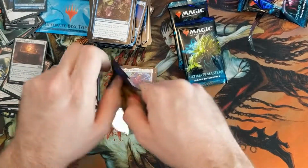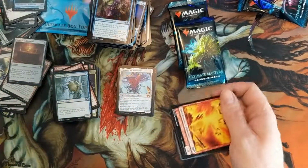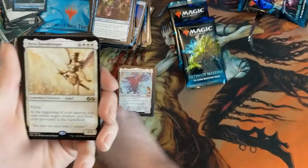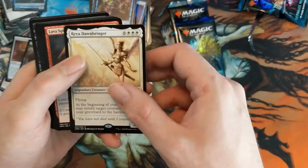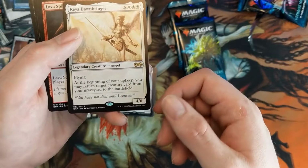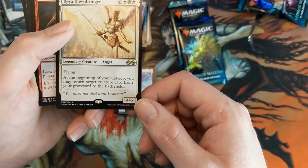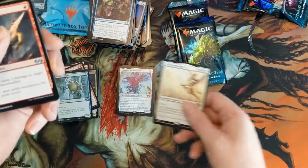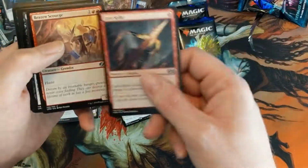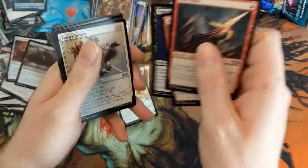I mean, a lot of the rares were kind of meh, but we got Liliana, and we can't argue with a Liliana. Grimmack Angular. Red Dawnbringer. Flying. At the beginning of your upkeep, you may return target creature from your graveyard to the battlefield. The only reason I'm reading these is because I play red-white, so I want to see if it's something I'd actually use. Nice card. 9-drop. Jesus. Lava Spike, that's a good one. That's actually an uncommon that's worth a bit, I think. Brazen Scourge. Unburial Rites.